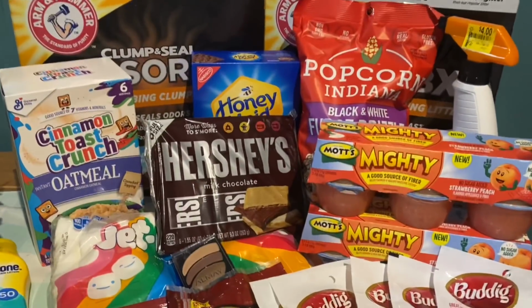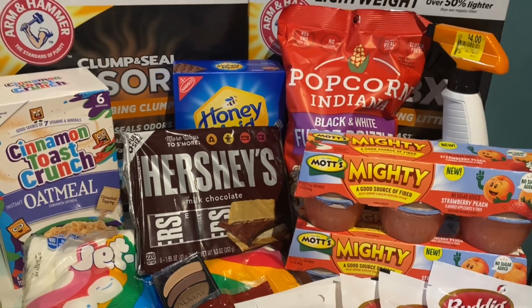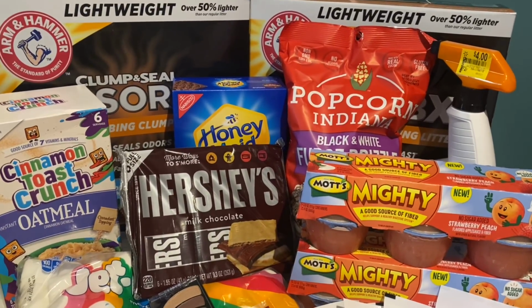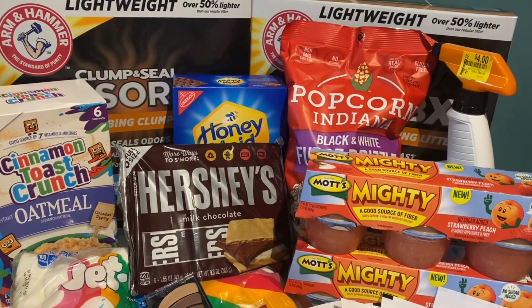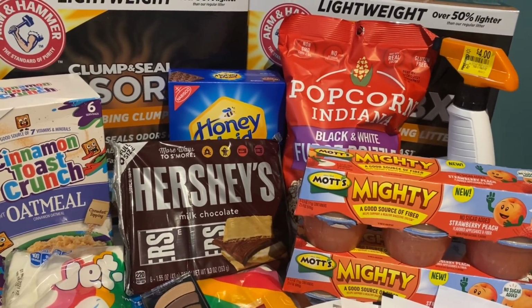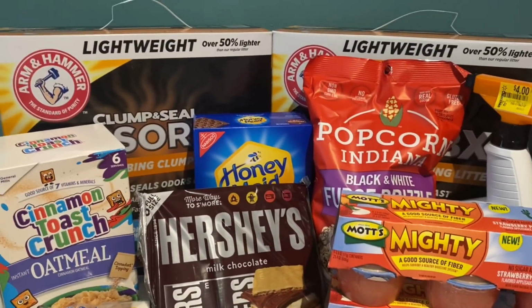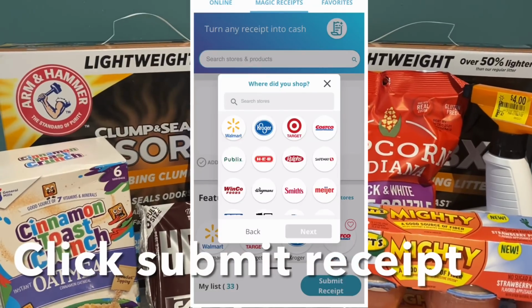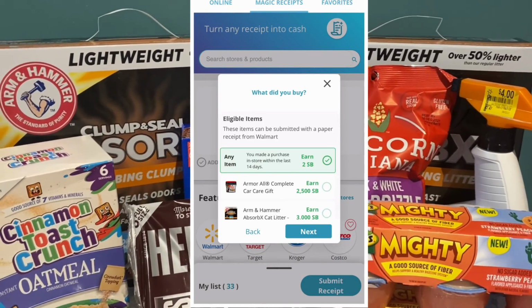I'll try to pop up on the screen where I'm submitting my Swagbucks receipt, because a lot of you guys have said that you've had trouble with Swagbucks. And honestly, the other day I was having trouble even being able to upload a receipt at all, like not even being able to take the picture of it. Today it didn't give me an issue, so I'll pop it up on the screen, kind of like what you need to hit and then how you can do that. I think I screen recorded it to put it on the screen, so we'll see.